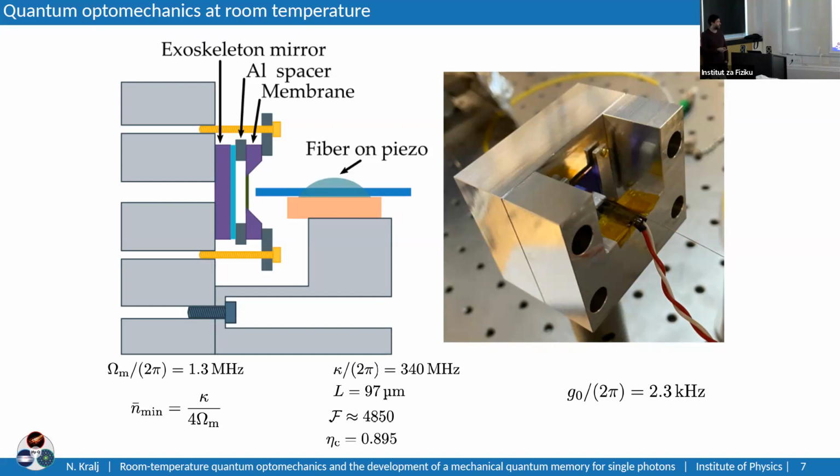These are some parameters of this cavity. Pretty modest finesse of a couple of thousand. It's quite short, which is what makes things difficult in its own right. It has to be short, as I said, because the radius of curvature of the fiber mirror is some hundreds of microns. But the fact that the cavity is short means that it's going to have a relatively large line width. And so I'm not going to be sideband resolved, which is to say my mechanical frequency is going to be way smaller than the optical line width.